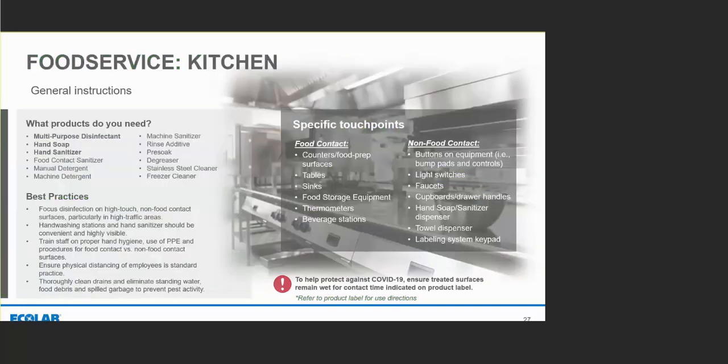All right, in that same food service vein, if we think about the kitchen, so currently there's no evidence to support the transmission of COVID-19 associated with food or food packaging, which is really good news. And so the best practices for kitchens are really quite similar to what we've talked about previously. Disinfecting those high-touch, non-food contact surfaces, particularly in high-traffic areas. So if there's only a couple ovens that are shared between many staff, disinfecting that handle on the oven may be a great option. Making sure that hand washing stations and hand sanitizer are not only convenient, but also highly visible. So people are reminded when they walk past, hey, it's been 15 minutes, I haven't washed my hands, maybe I should wash my hands.